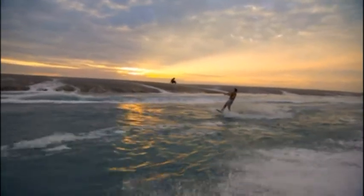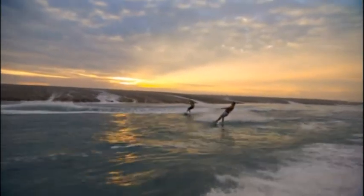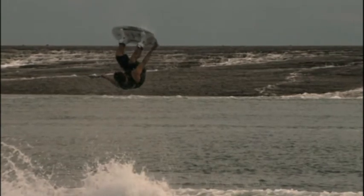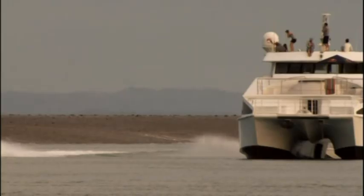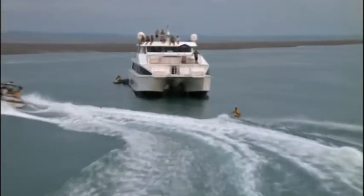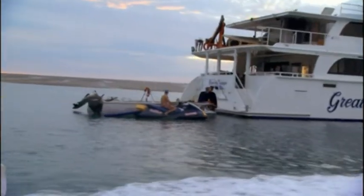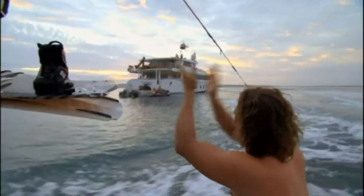The reef was probably one of my favorite sessions. It blows my mind every time I think about it, just being able to ride through there. Seen some big catamarans when we've been on other boats. I'd be like, dude, it'd be really sick to just do a high-speed whip. It's like getting a weird big boat barrel.